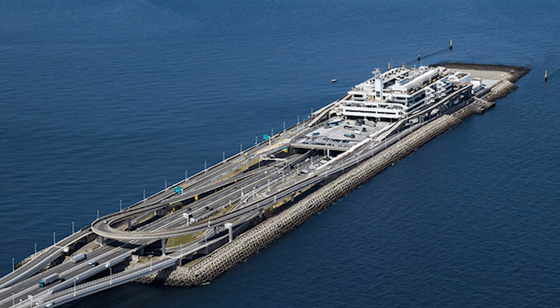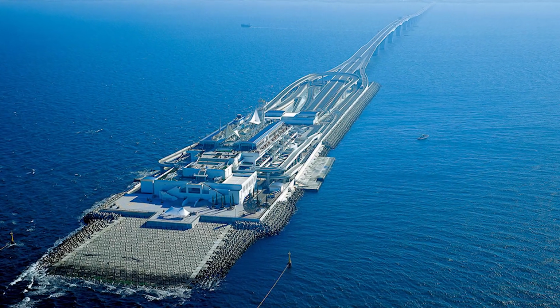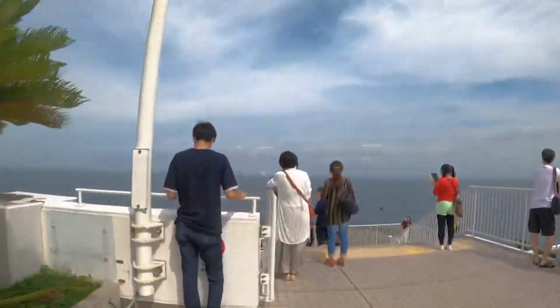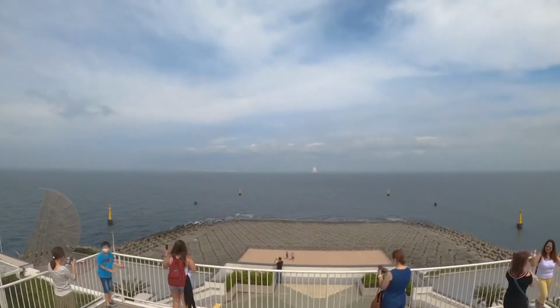like a cruise ship. It is also a rest stop along the waterline, which is Japan's longest underwater tunnel that took 30 years to complete. Umihotaru provides exceptional views of Tokyo Bay, with numerous shops and restaurants aboard the floating complex.